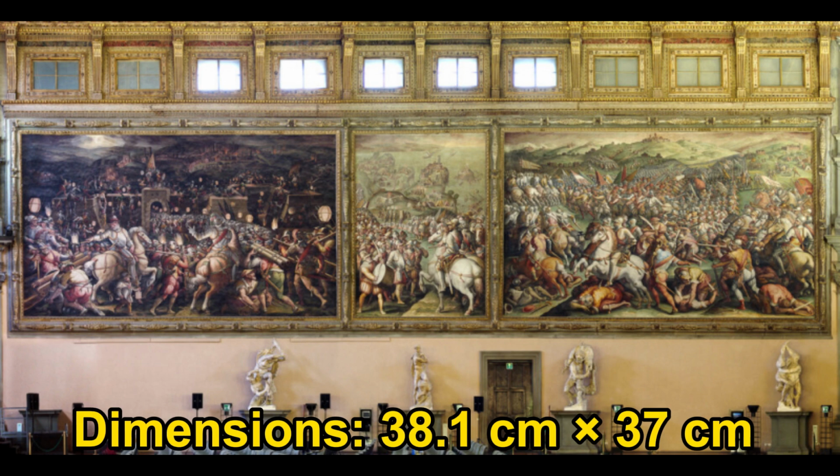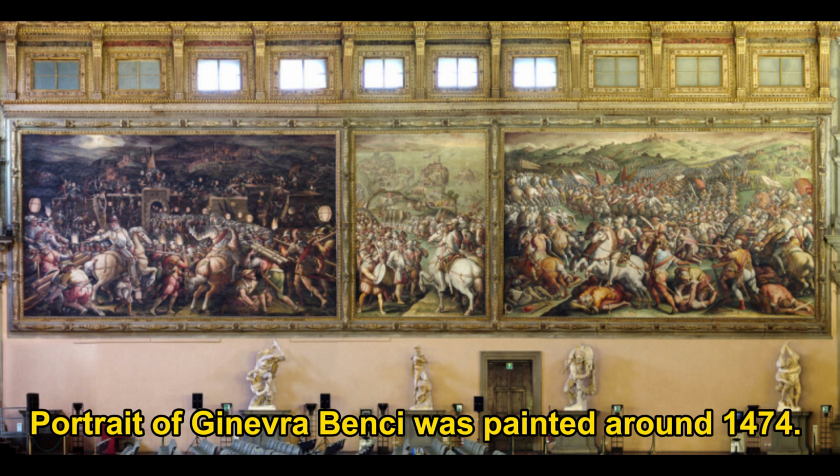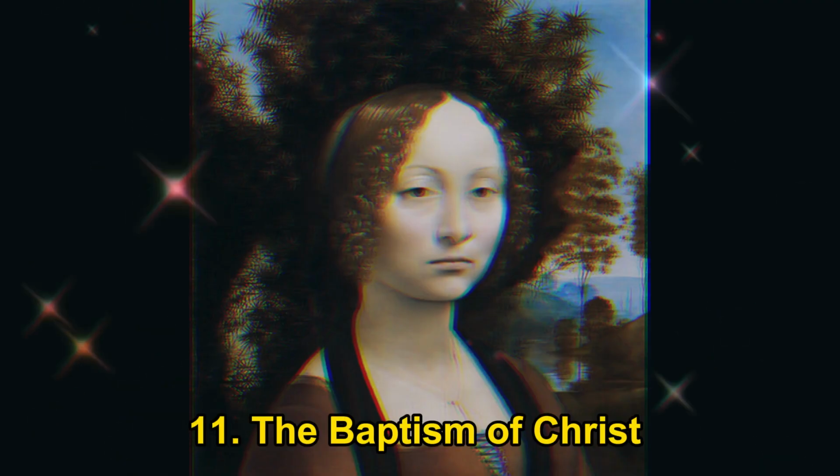10. Portrait of Ginevra de' Benci. Dimensions: 38.1 centimeters by 37 cm. Portrait of Ginevra de' Benci was painted around 1474. The painting, done in Florence, may have been commissioned to commemorate her marriage at the age of 16 to Luigi di Bernardo Niccolini.